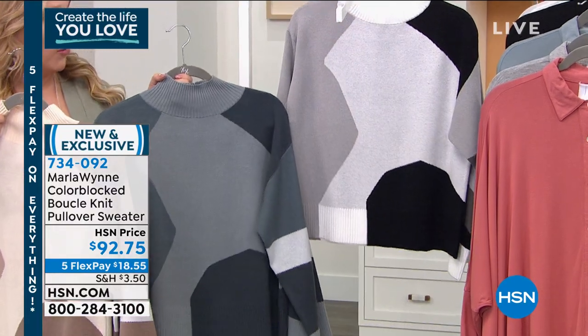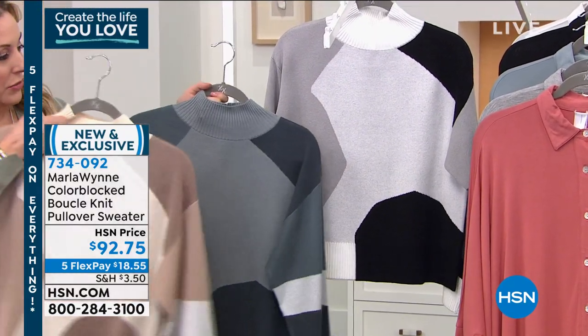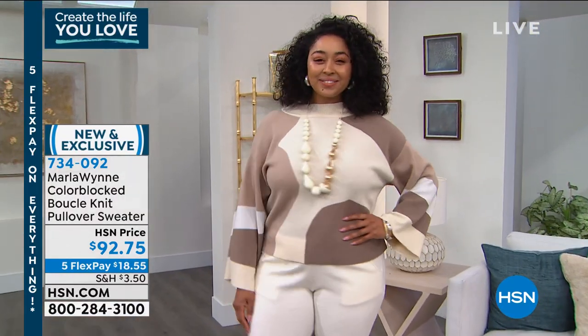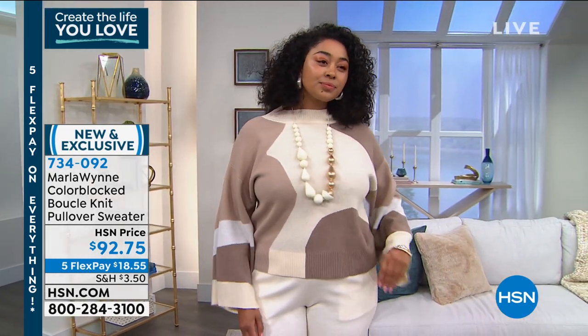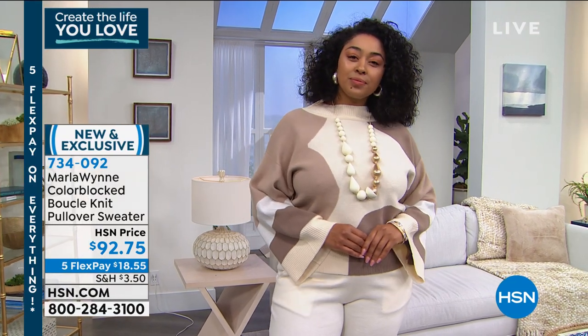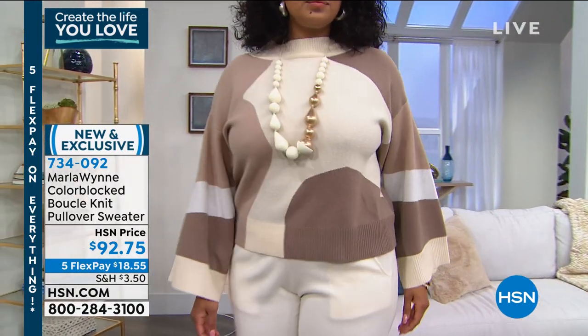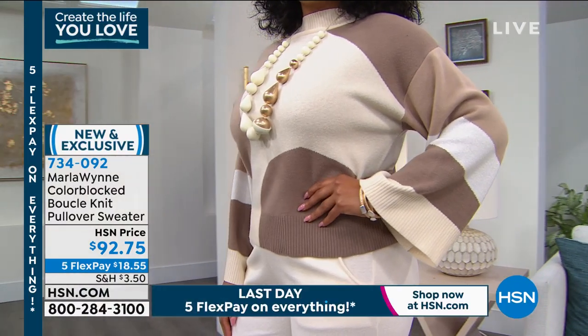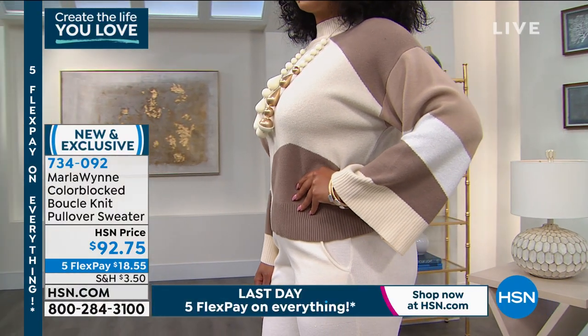Look at that. Now, all the colors that we're talking about, these will go with the blacks, the heather grays. This will go with the blues, the slate, this dark blue slate, the inky blues. And then this, of course, will go with the canvas, the taupe. It's just easy. Oh, look at that. That is a wow top. I really love that. $92.75.